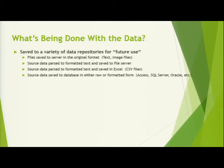We may parse the data from the files and save them in a modified format. We may import the files or import the data into Excel or another CSV format, and we may actually stuff things into a database. Well, that's handy, but again, it's just data. We haven't done anything with it. We haven't made any information out of it, let alone create any insights.